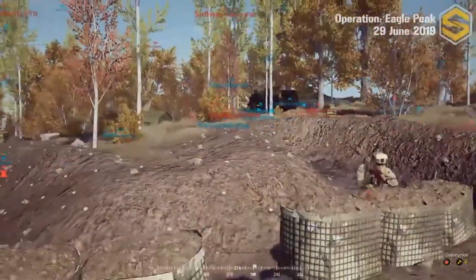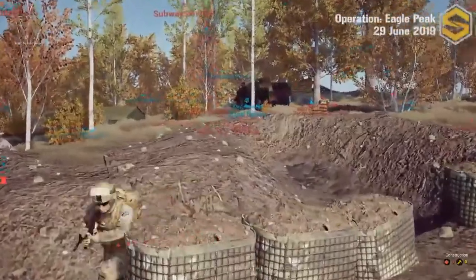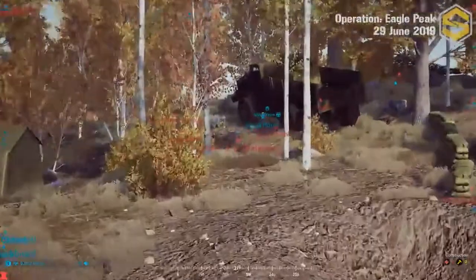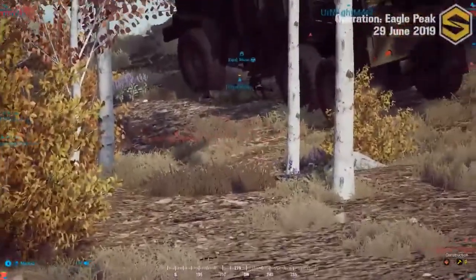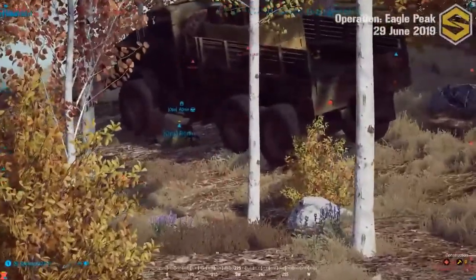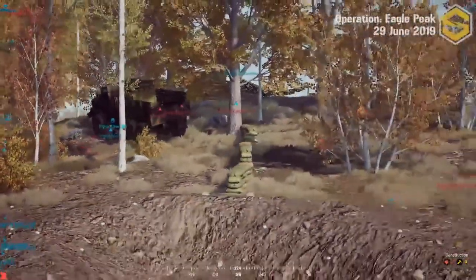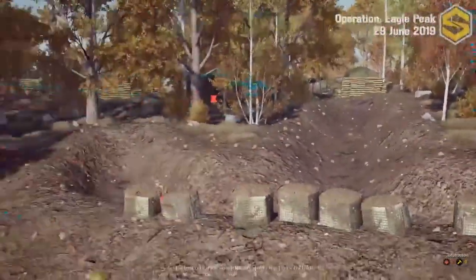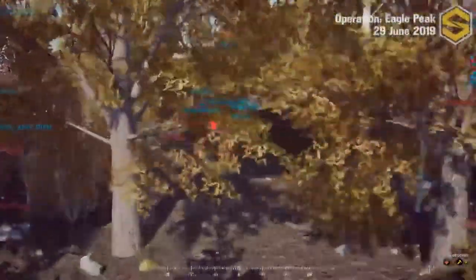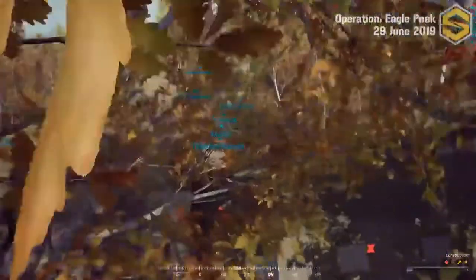If Oddball picks his head up above this ridge line, Ronan might actually be able to have a shot at him. But with the grass in the way, I don't think he saw him. And Ronan only has an AK. He's got a 74U, or he's got a short rifle. Not the best weapon, but better than nothing. Command in a tent.